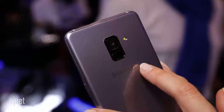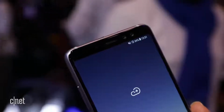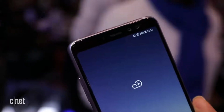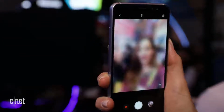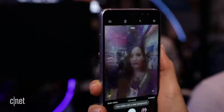But the main focus for improvement has been the camera, and I'm not talking about the rear camera. What I'm talking about is the front-facing camera. Now, these phones are designed with younger consumers in mind who perhaps are more interested in selfies. It has a dual front camera, 16 and 8 megapixels, similar to what we saw on the Note, but the Note had it on the rear.